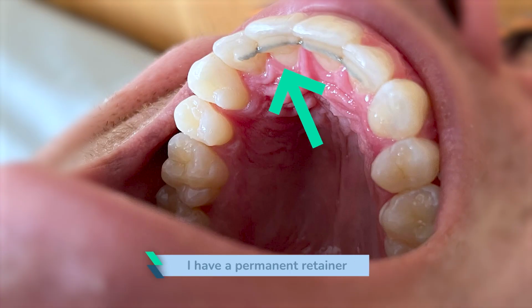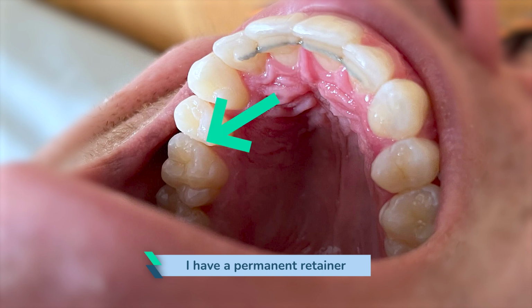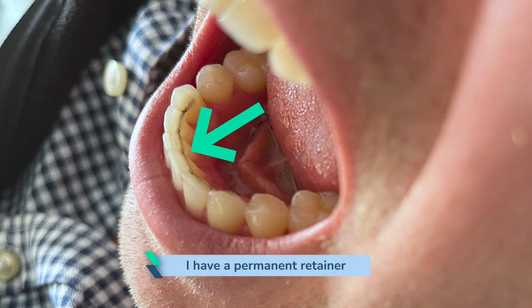Many people, myself included, have a wire attached to the back of their front teeth too. This bonded retainer, often called a permanent retainer, is worn in addition to the removable one.